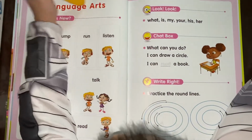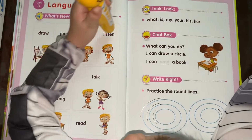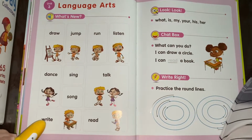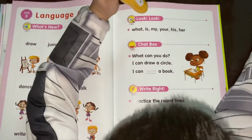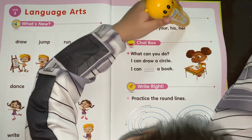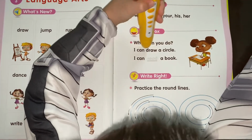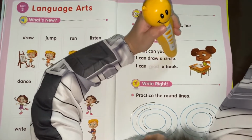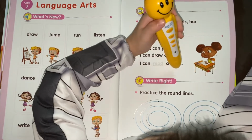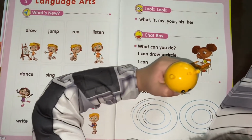Unit 3. What's new? Draw, jump, run, listen, dance, sing, song, talk, write, read. Look, look. What can you do? I can draw a circle. I can read a book. Right, right. Practice the round lines.